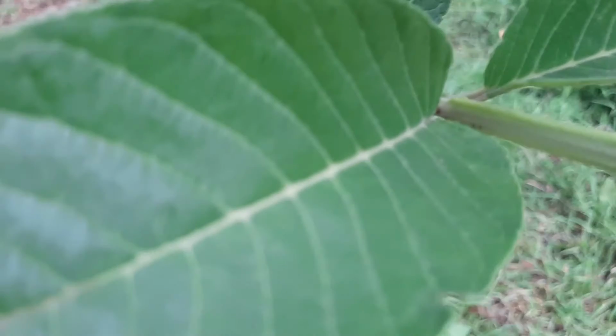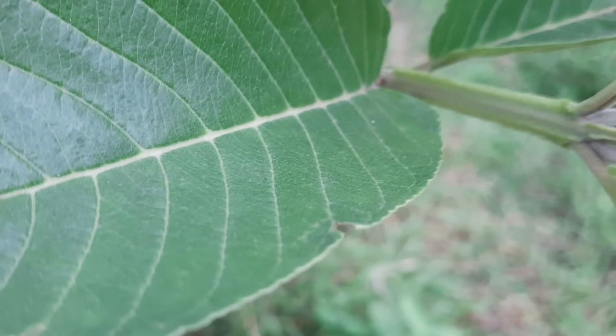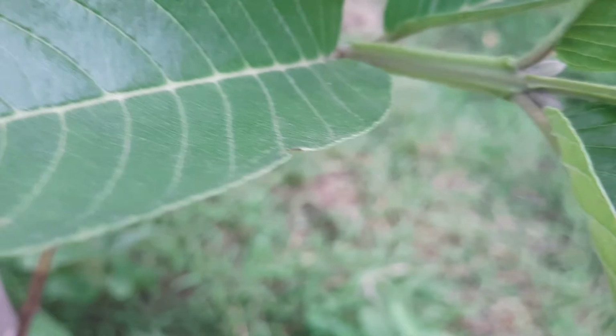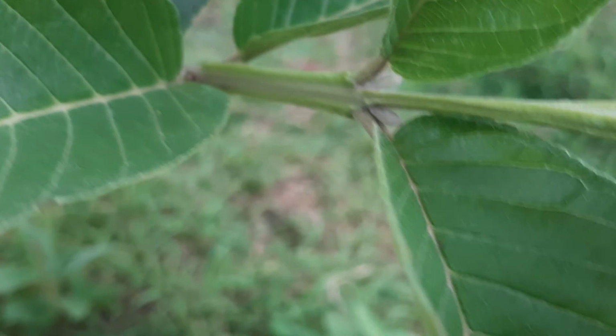round or obtuse bases. They have hairy, pubescent undersides, especially when young, entire margins, and are generally dull green in color. Each leaf has a prominent central vein or midrib, and 10 to 20 pairs of side veins or lateral veins that are also relatively obvious.